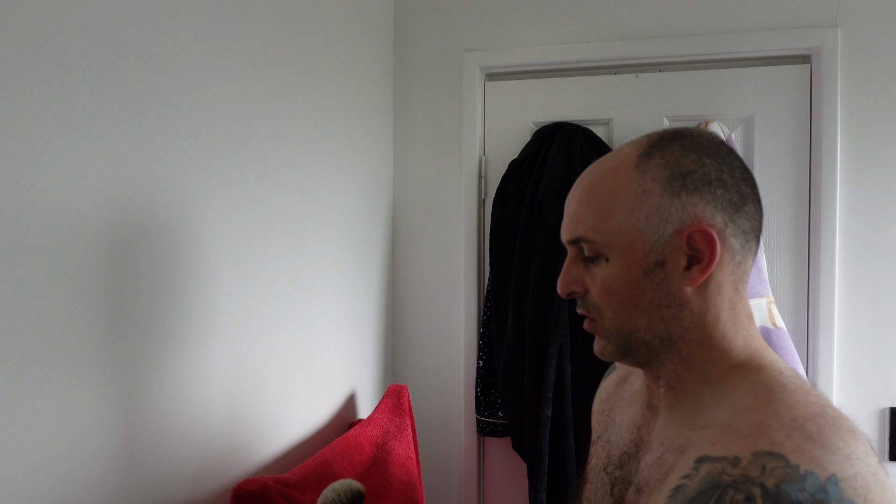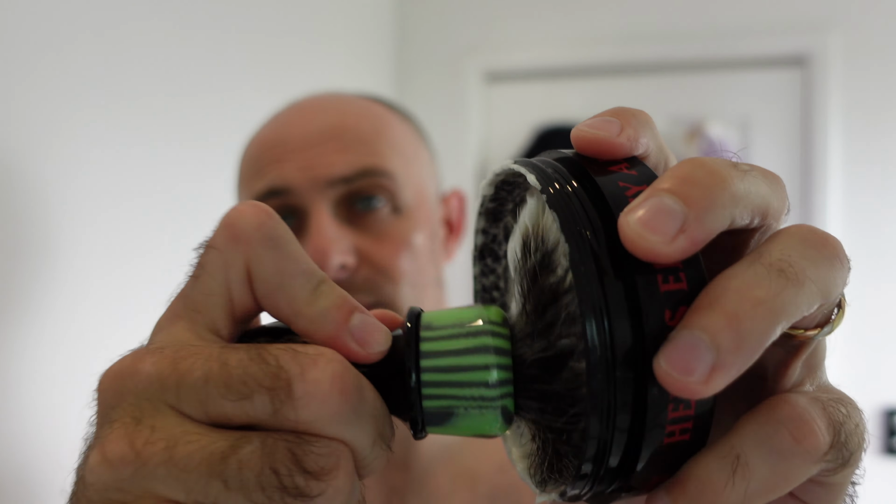Now I'm using this today. I actually had a comment from Fred Shaves to bring out the old Fougere Gothique. He used it in his last shave. So I thought, why not? Let's pull it out. I'll be finishing off with the EDP as well, but that'll be once I'm dressed and ready to go. I've just had a shower. I haven't actually had a shave after a shower for a while. I normally have a shave before a shower.